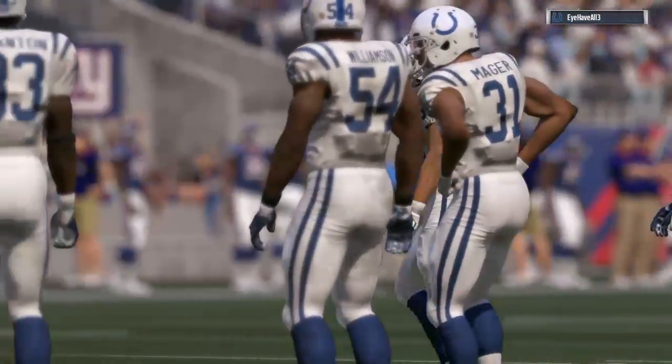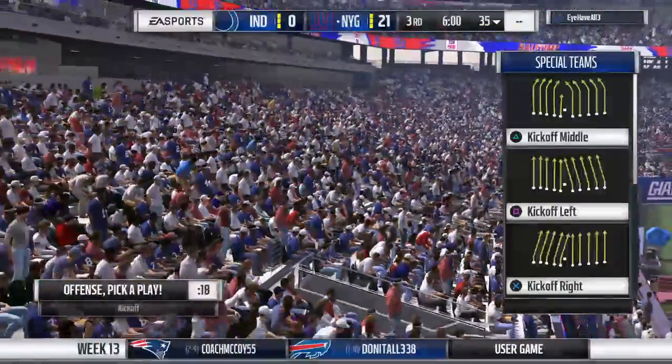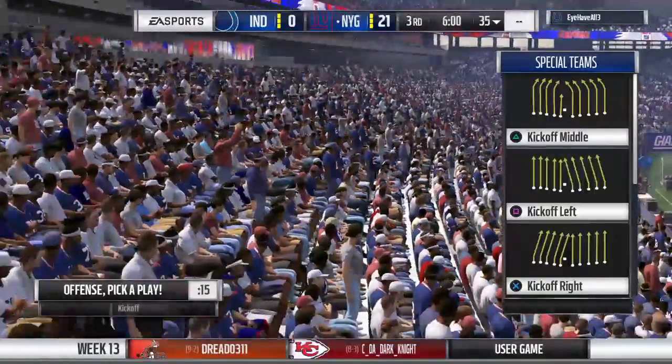So we reach halftime in what's been a fairly one-sided game so far. Jeez, don't you at least want your guys to get a drink of water? Probably pretty thirsty. Whatever, your wish, our command. 3rd quarter now.